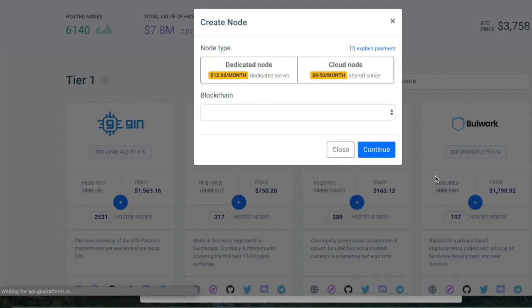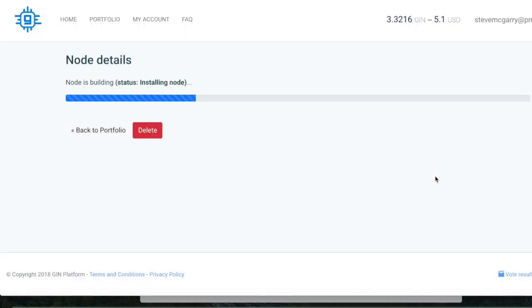We're going to continue, and that'll take us to the installing screen. So this is relatively quick, given that it is GIN being hosted by GIN. And I am also going to top off my account up here. As you can see, I need to consistently provide the platform with the fees to keep things being hosted.